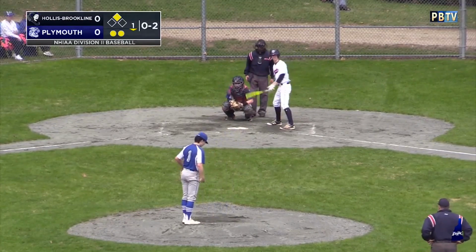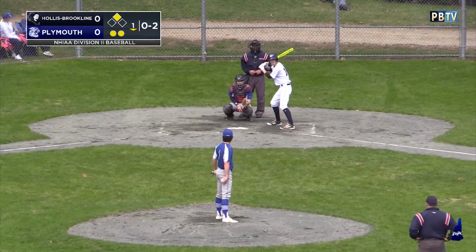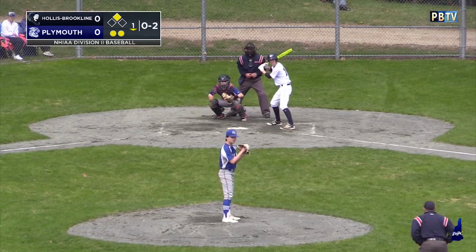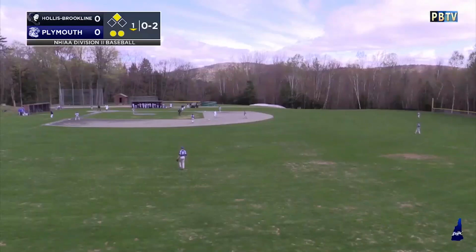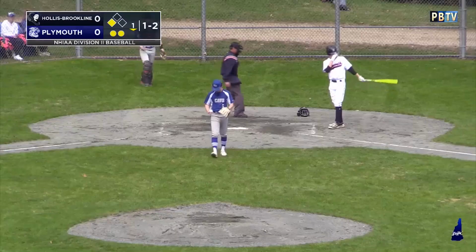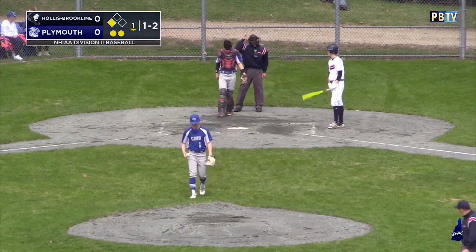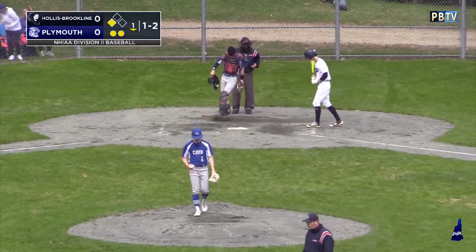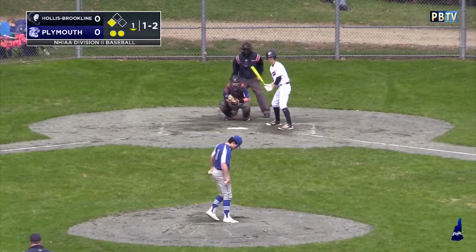Pitcher steps off. Ball gets past, Nick Quayle to third. 1-2 count, 2 outs, runner on third. See if Andrew could get something in the gap here. Little blooper, get Nick home for an early start to the game, which would be good for the Bobcats to have.